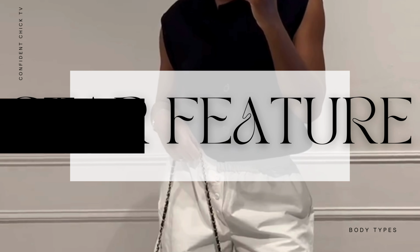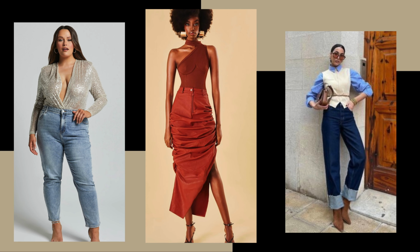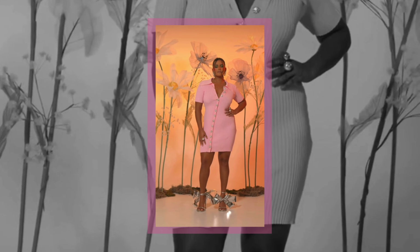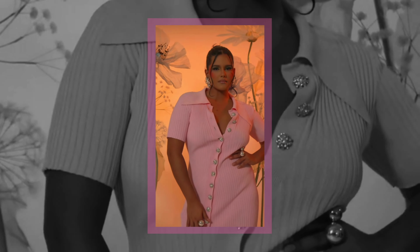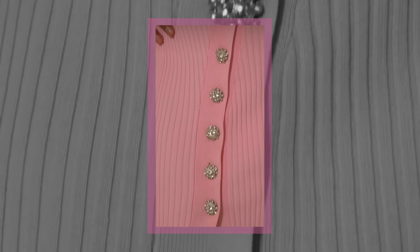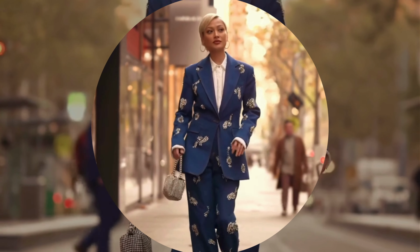Keep in mind that there can be a unique range of the rectangle shape. Someone can be a fuller rectangle or a slight rectangle. No two bodies are exactly alike. I noticed that in some cultures, rectangle body types are looked down upon as less feminine, but in actuality, this type is the most balanced.